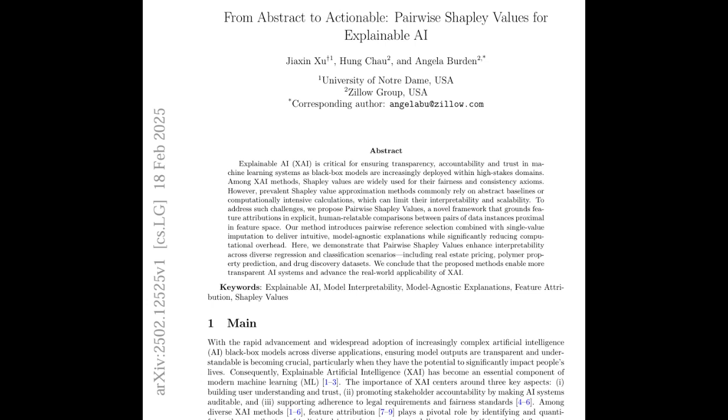Yeah, and this is really just the tip of the iceberg. What's really fascinating is that pairwise Shapley values don't just explain individual decisions.